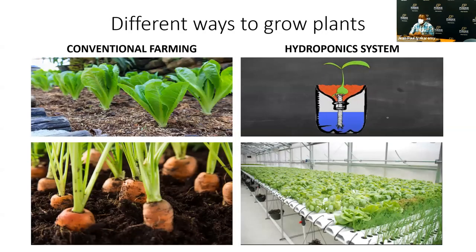So, talking about all those needs for plants, you can see on the screen that we have different pictures showing us crops growing. We mentioned what they need, but there is also a way they grow, which are different. As you mentioned, on the left side, you can see a conventional farming. And on the other side, you can see the hydroponic system. If anyone can help me to spot the main difference between the crops we see on the left side and the one we see on the right side, thinking about how they are grown.